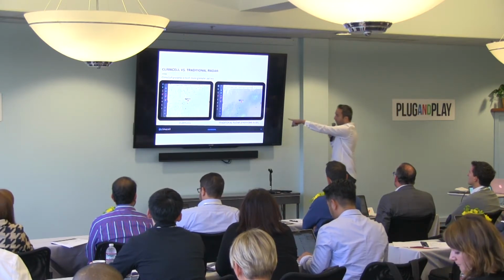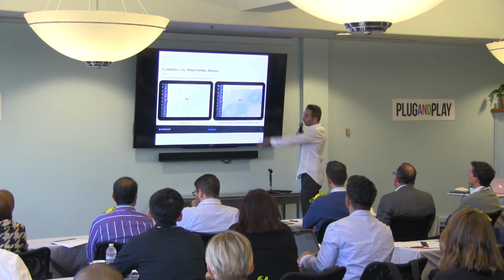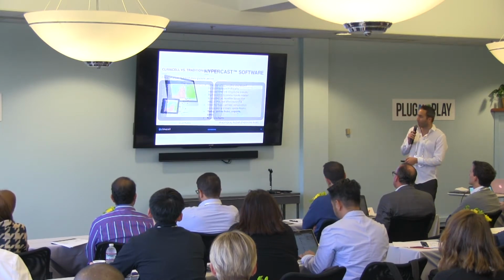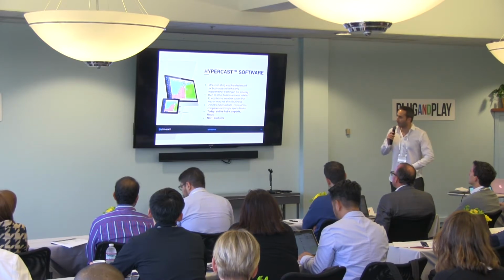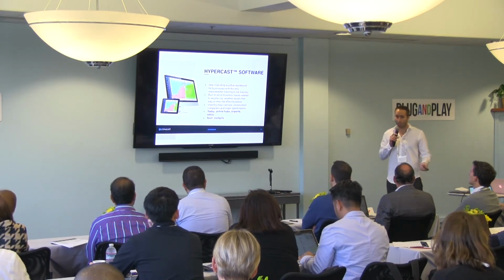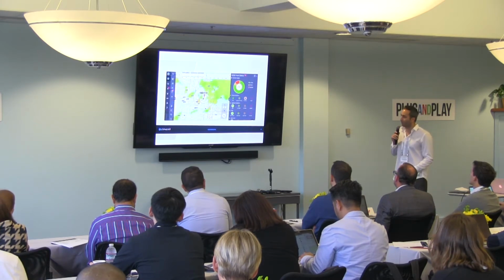What micro-weather data looks like. This is traditional weather radar here in Boston, and this is actually micro-weather, where you can see 500 meters resolution minute by minute, and there's also a prediction on top of it. So let's talk about the first software. It's the Hypercast. It's used today by airline hubs, JetBlue, Delta, and more, airports, UAV companies. The next step is to take it to the cockpits.